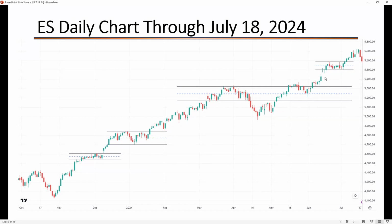So the last consolidation period that it broke through was here in early July. It broke through, it consolidated in this zone after it broke through this longer consolidation period, and it moved up. And then it moved up to just above 5,700. But on Thursday, July 18th, the market came down and closed just right around this zone. So for Friday, let's look at the signal for Friday.